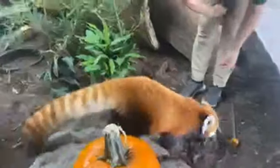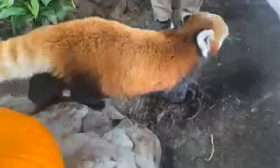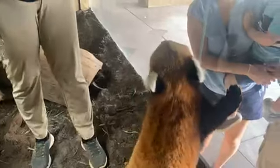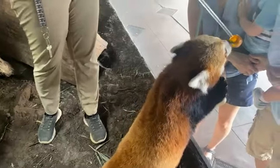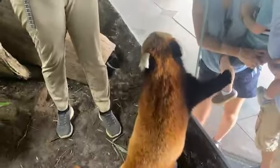If you want to get a glimpse of their cute paws, we do offer paintings that can be found on our website, and we also offer a virtual painting experience where you get to actually watch Miss Li Ming create a masterpiece for you, and you get to talk with the red panda keepers and ask them all your questions. The red pandas love doing this. Ming especially is super food motivated, so as long as she's getting treats, she will do whatever you ask.